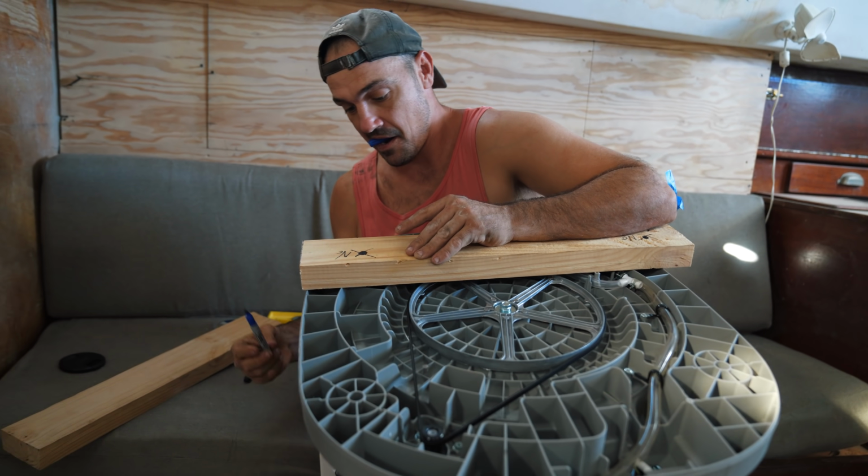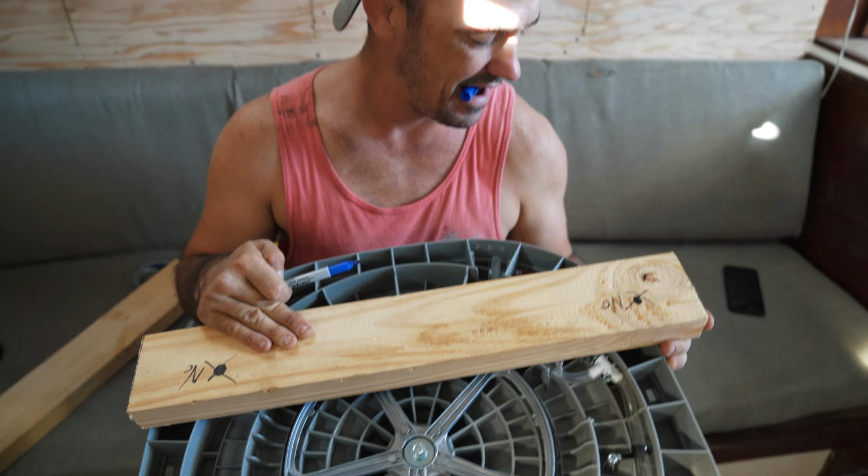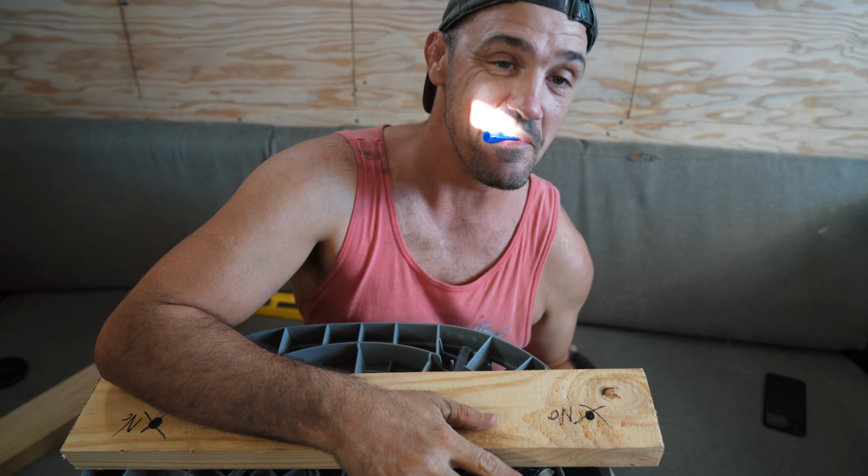Matt almost made some mistakes and he had to change his marker color so he didn't screw up, and he had to write "no" so he didn't forget. Embarrassing. It's okay to say no.